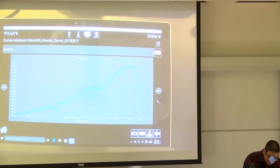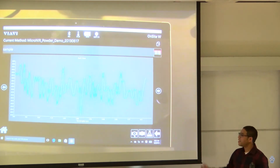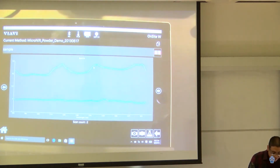I also do the same thing with the dark scan because you want to subtract any dark fixed pattern variation or things like that. But yeah, so that's the spectrometer. You can see the spectra. It basically uses these spectra to determine what that sample is.